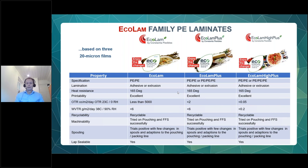And then on the most right part, you see the metallized version, where we are reaching an oxygen transmission rate of 0.05 and a water vapor of 0.2. It's fair to say for Ecolam Plus and High Plus, there is also a barrier to aroma and also mineral oil.